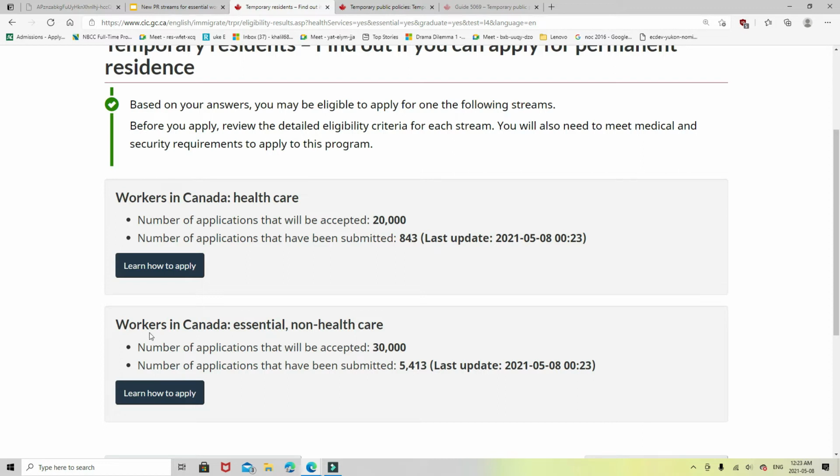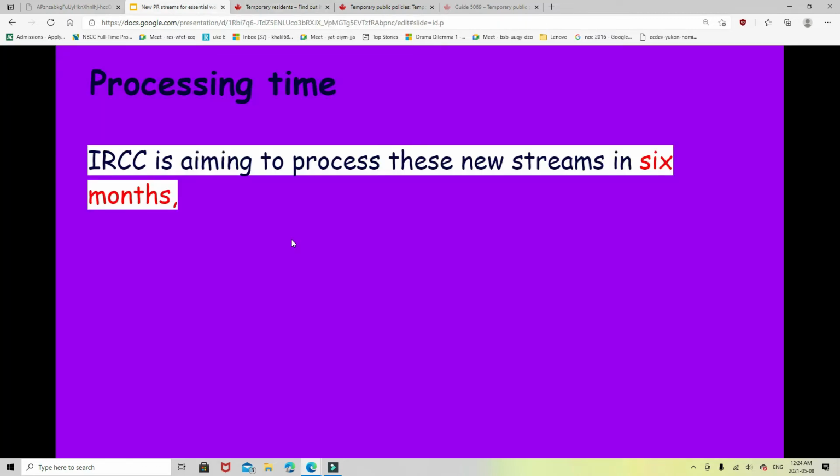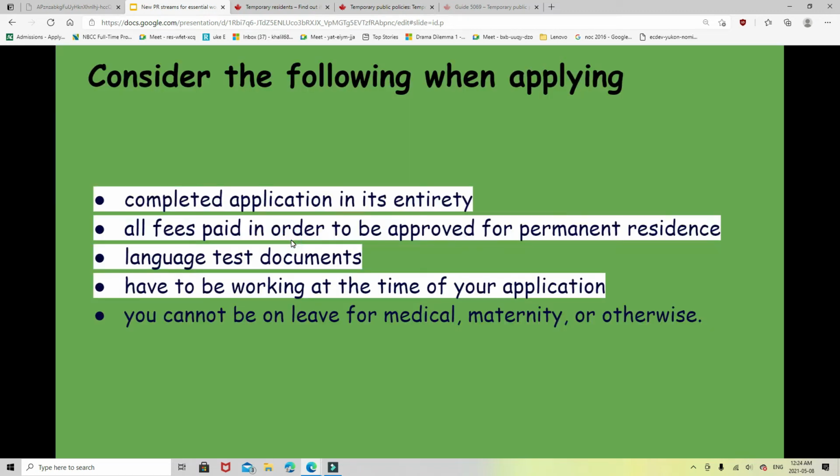In this workers in Canada essential non-healthcare program, they accept 30,000 applications, but over 5,000 applicants have already submitted their application, so you still have much room to apply. Processing time is approximately 6 months. Consider the following when you are applying.